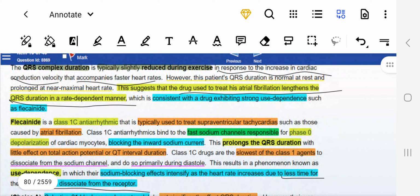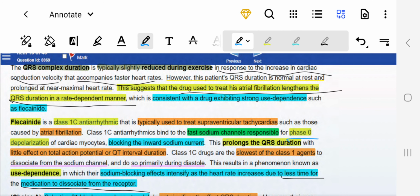Flecainide is a class 1C antiarrhythmic drug. We talked about this, typically used for treating supraventricular tachycardia, AFib. Fast sodium channel is responsible for phase 0. This is important. Do not forget about this. Phase 0 depolarization: blocking the inward sodium current prolongs QRS duration, with little effect on total action potential or QT interval. Right? This is important. Slowest of the class 1 agents, we talked about this, to dissociate from the sodium channel, so primarily during diastole. Use dependence, we talked about this. Sodium blocking effects intensify as the heart rate increases due to less time for medication to dissociate from the receptor.